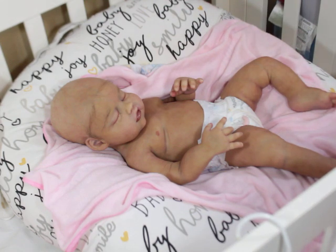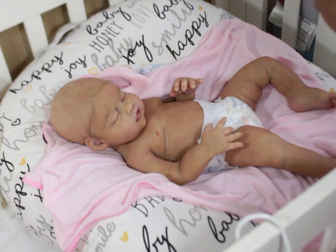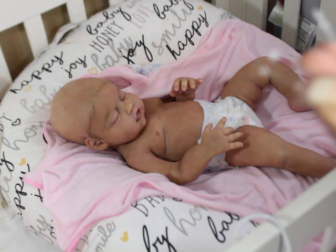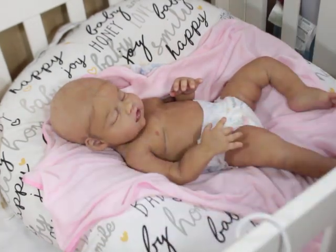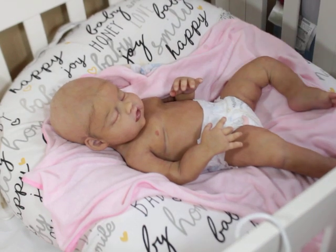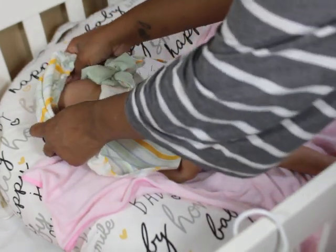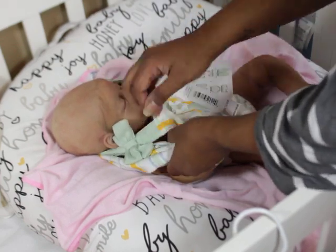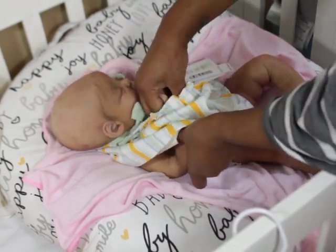Let's see. I'm going to pop these tags off. Sorry. Because I didn't want them scratching her. At least the ones in the back, just to see. Let's see how long this falls. I'm very careful about these little yellow taggy things, making sure those are out when I'm dealing with my babies. Definitely my silicones, but even my reborns, because you don't want them scraping and rubbing up against them until, you know, it causes a problem. I left those tags on just in case she can't fit it.